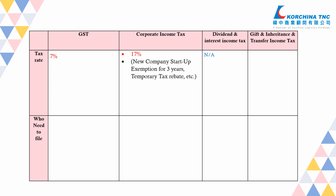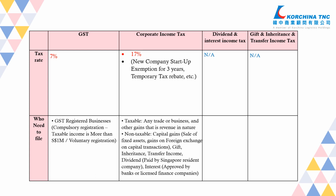Who needs to file? GST registered business: compulsory registration if taxable income is more than 1 million Singapore dollars, or voluntary registration. Taxable: any trade or business and other gain that is revenue in nature.